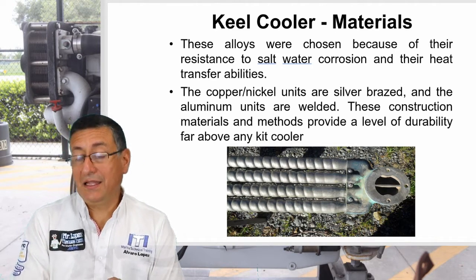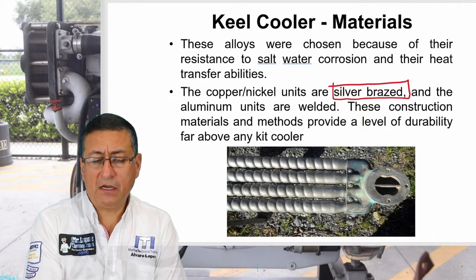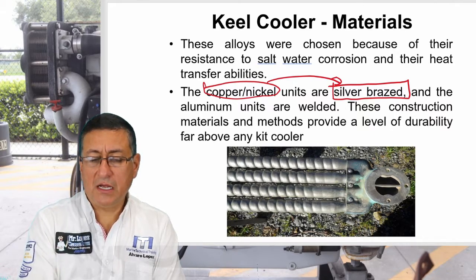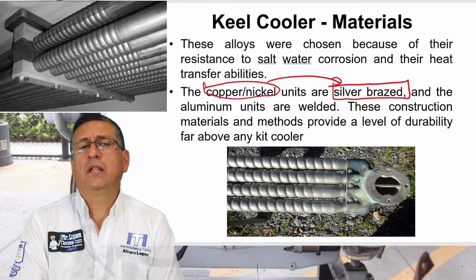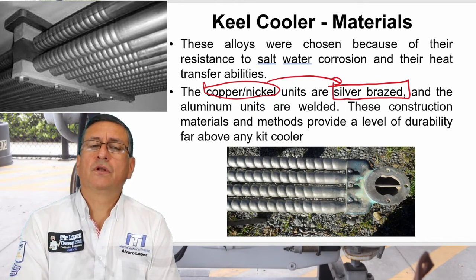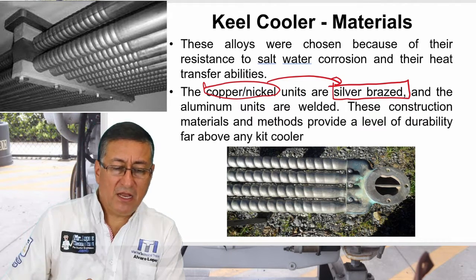And yes, the welding in between those pipes is with silver brass. The copper nickel units are welded with silver brass. There are also external radiators like this in aluminum, in a special alloy of aluminum. And of course, the welding in those alloys should be with pure aluminum. Yes, there are external radiators for keel cooling systems in aluminum, and external radiators for keel cooling systems fabricated in copper nickel alloys. Okay, very important.